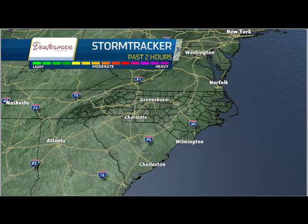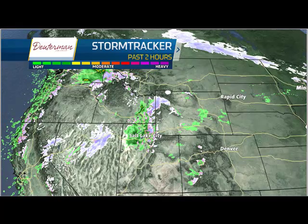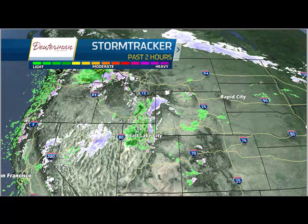Radar is very quiet across the Carolinas, and the same story over much of the eastern United States. Not much going on. You have to head out to the Rocky Mountain region to find any significant areas of precipitation and points west from there. That is where the next system is just beginning to emerge into the Plains states over the next 24 hours, and we'll get here by Thursday night.